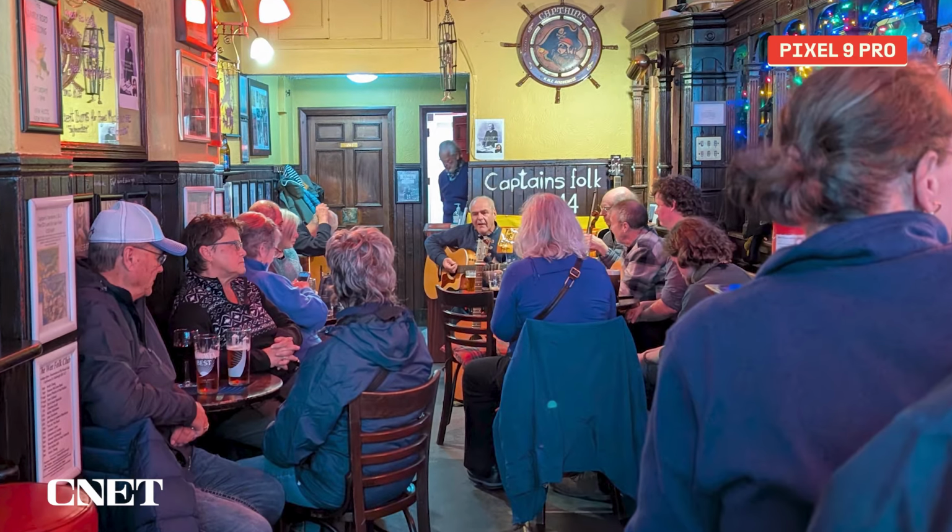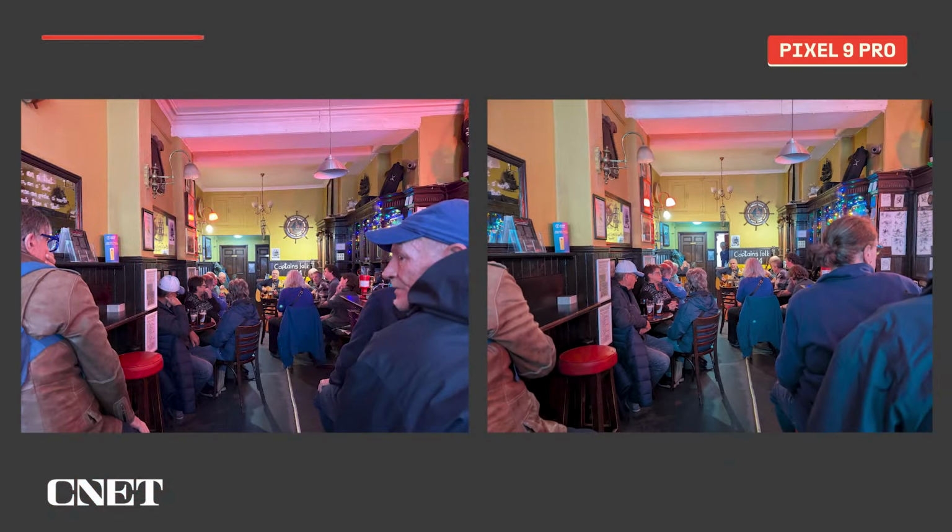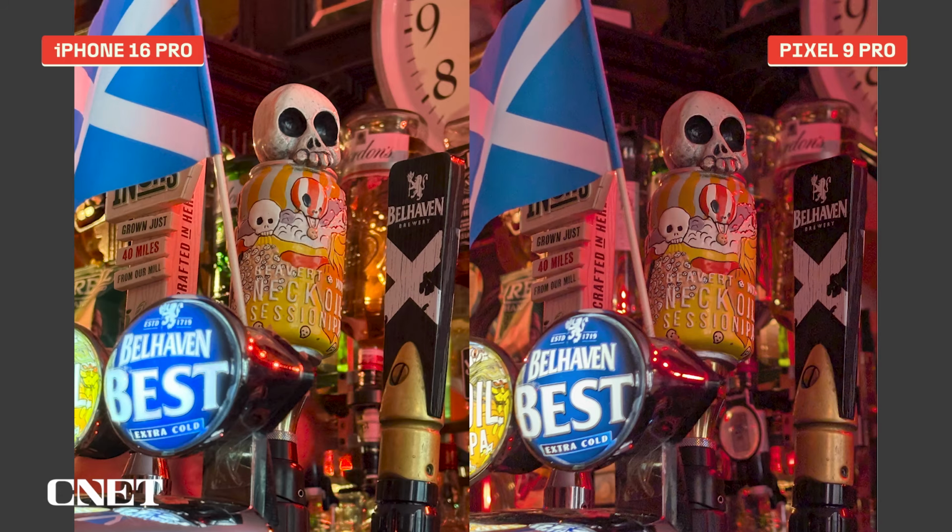And this one just happened to be full of punters enjoying an afternoon of live folk music. The iPhone shot of the players has better colours overall, but the Pixel just has the edge when it comes to sharpness. Zooming in on this beer tap in the dimly lit room, the iPhone's image is noticeably brighter and sharper than the Pixel's.